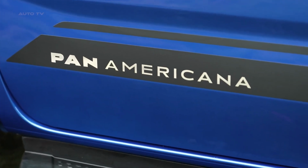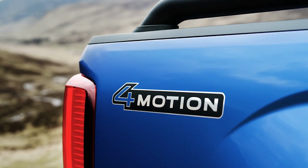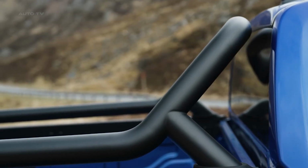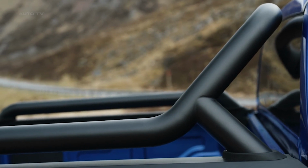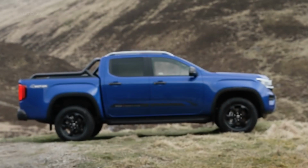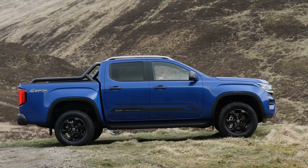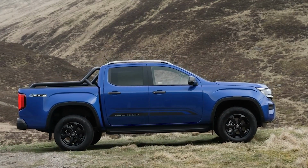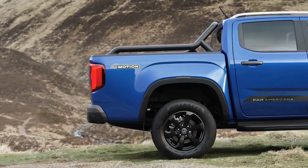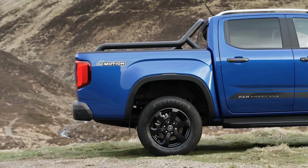Additionally, the Amarok PanAmericana is likely to provide impressive towing capacity and payload, essential features for a pickup of its class. The powertrain and driveline are designed to accommodate significant loads, adding to the versatility of the vehicle. This feature would be particularly attractive to customers who need a vehicle that is as capable at work as it is on an adventure, enhancing the vehicle's appeal to a broad range of potential buyers.